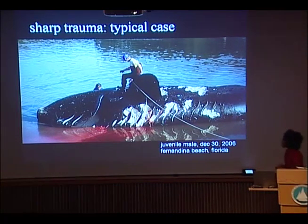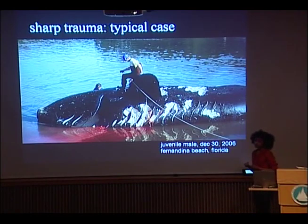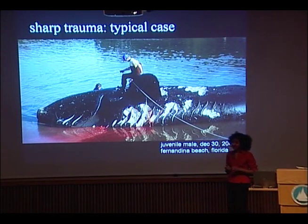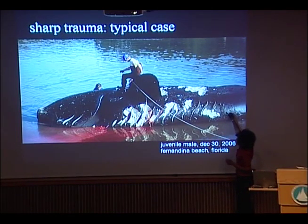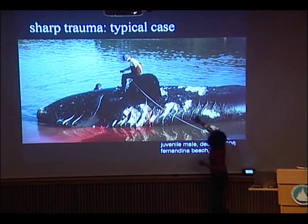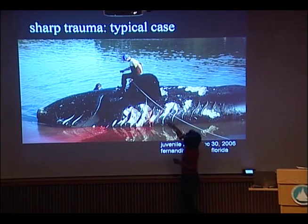So a typical case, sadly, of sharp trauma was this juvenile male that showed up right before the turn of the year in 2006 down in Florida. And so I'm sure my advisor was looking forward to a vacation in Florida in the winter, but not like this.